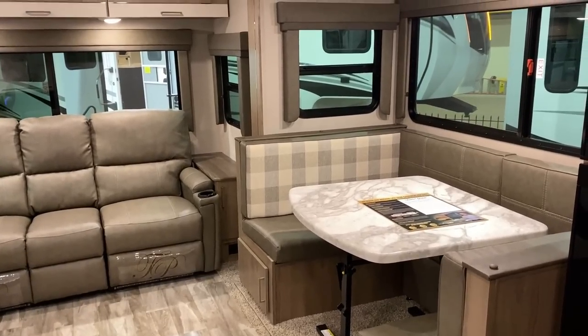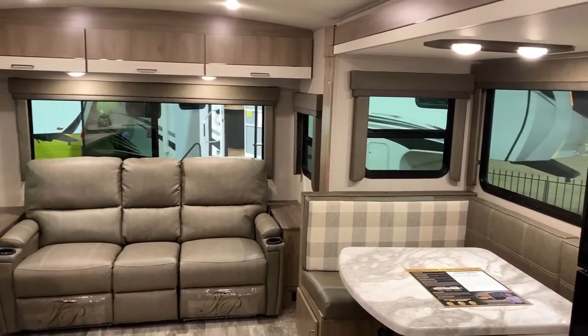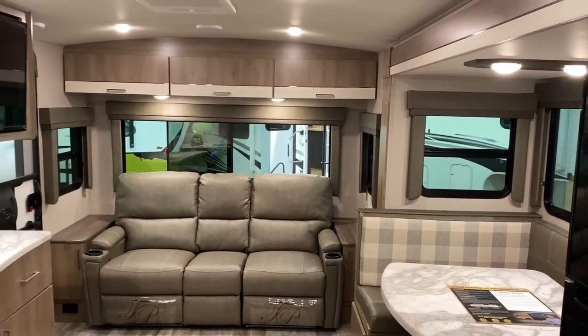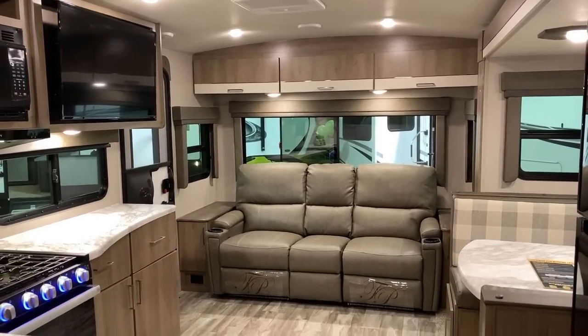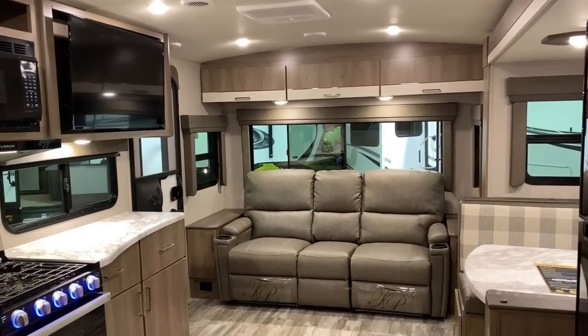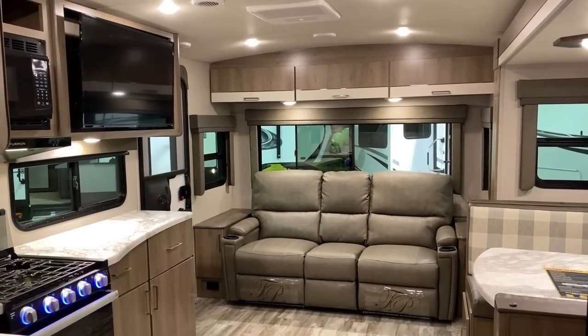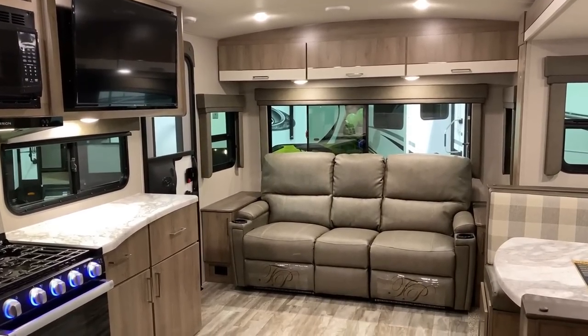I've seen layouts like this from a couple different manufacturers. Freedom Express had something like it for a while. Again, I don't know that I've ever seen someone nail it quite like this. The Cougar 25 RDS, again, is, I think, the best, most comparable, and I would love your input. I will leave a link to that in the video description where you can check that Cougar out.